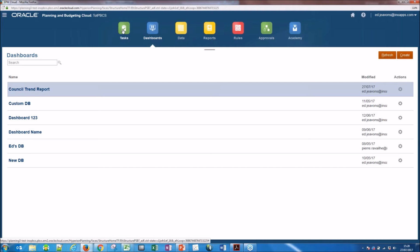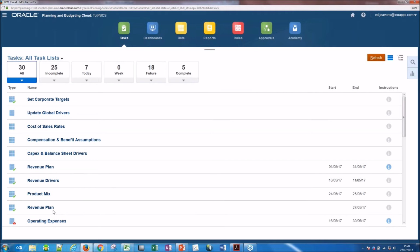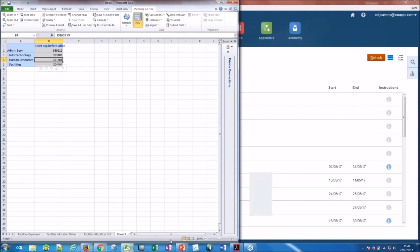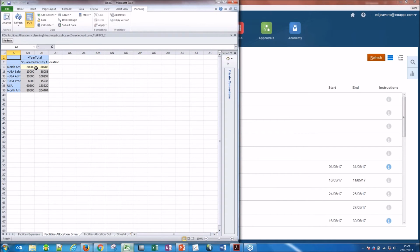So just to do a very quick recap, anything that we can do within a traditional spreadsheet model, we're able to do and break down into constituent tasks and bundle those up into task lists. So any part of the budgeting and planning process, we can break down those grids and represent those as input web forms. We can also view those same input web forms through this Excel add-in, and we can amend some of those reports within there as well.